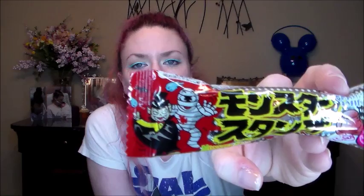So next up, I know we got these back in Halloween before. These are those candy stamper things. It's kind of weird and out of place in a spring box, especially because it's got Dracula and the mummy on the front. So right there, it kind of dates it, you know? Monster stamp, cola flavored, hard, but once you bite in, dissolves nicely. You can press it on your tongue to make a stamp.